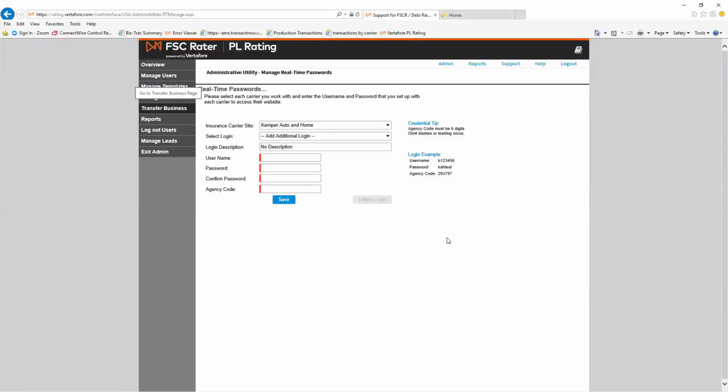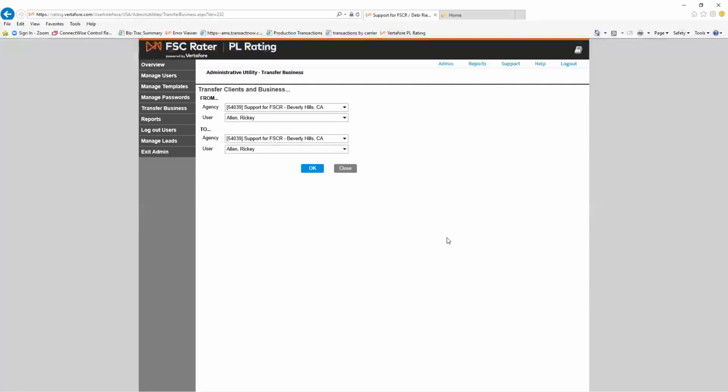The next item in the drop-down is Transfer Business. Now, if you have a user that leaves your agency, and you want to be able to delete that user so that you can free up that license, you will have to move those clients from one user to the other.